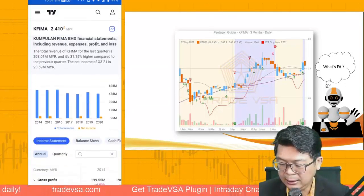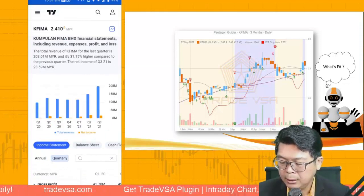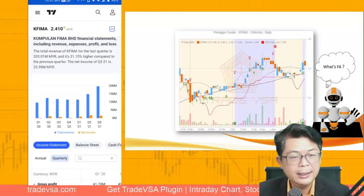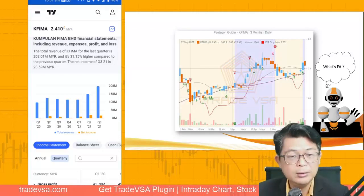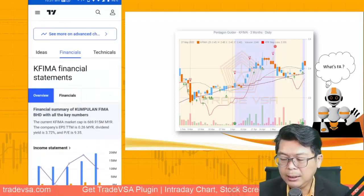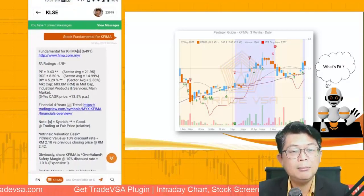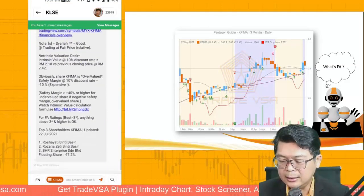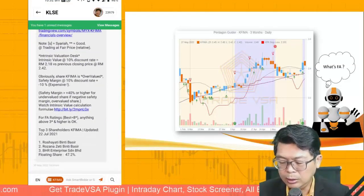Go on to the financials. You can see the balance sheet. Yep, you can switch on to the quarterly. Yep, you can see quarterly. The total revenue, it's really strengthening in here. Perhaps maybe that's one of the reasons why you want to look at this. Again, this is maybe a plantation, palm oil, required a little bit more investigation. So definitely KFIMA is something for your list.